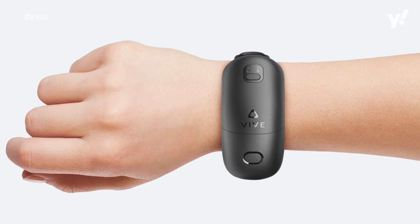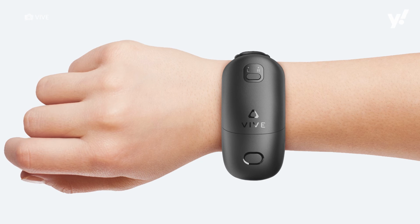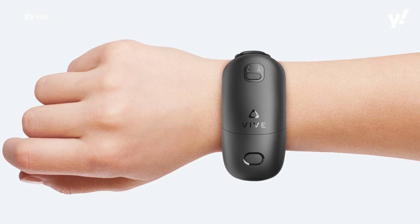Guess we only have a few minutes left. Yes. Shall we talk about a bit of VR maybe very quickly? Yeah. There's the HTC Wrist Tracker. So it's a new accessory from HTC to go with their Vive Focus 3, which is their latest standalone VR headset.